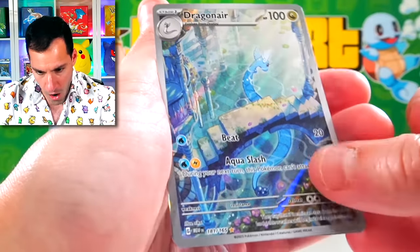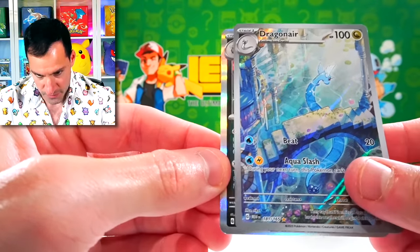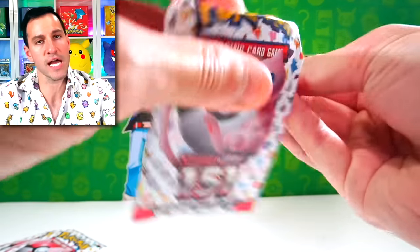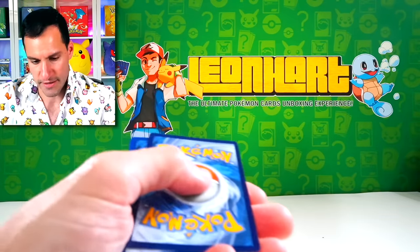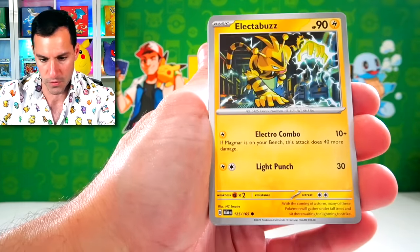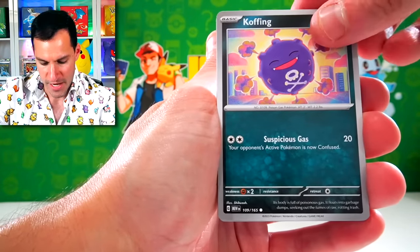Arbok. Oh, look at that beautiful Dragonair. We're gonna have fun with this set, aren't we? Weezing. Yes, you can call me a Gen 1-er. That's okay. It is, in fact, the best generation. And Pokemon knows that it is. That's why they're always going back to it. It's what most people in the world know. The OG 151. You can see posts around the internet and stuff.